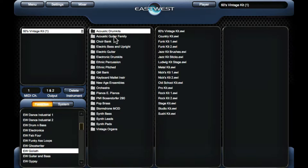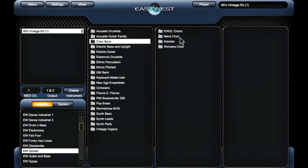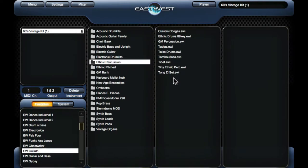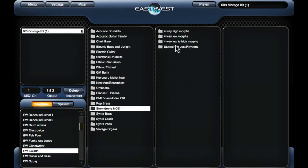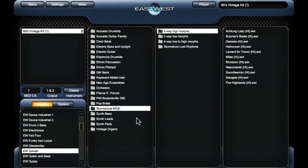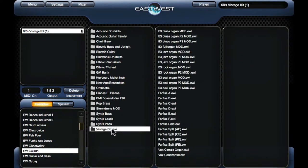And as you go into each library, there may be slight differences in how they're being organized. So if I go to something like choir banks, you'll see that there's men's choir, soloist, and women's choir. If I come down to ethnic percussion, you'll see that it just has the percussion there. And if we go to something like the general MIDI bank, these are great sounds for use with general MIDI instruments. If you're doing maybe something like a talking book or something that requires general MIDI banks. Down below that, we have new age ensembles, electric piano, we've got Bösendorfer, storm drones. These are all for use with the mod wheel. Synth pads, vintage organs. I mean, it's really everything that you could need.